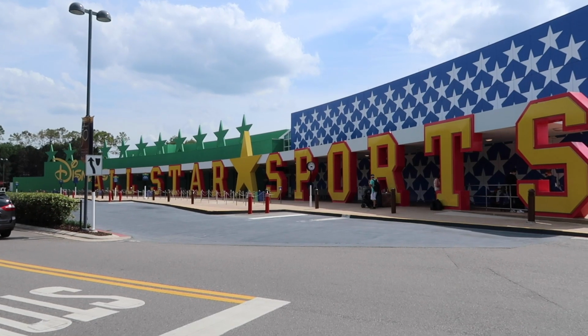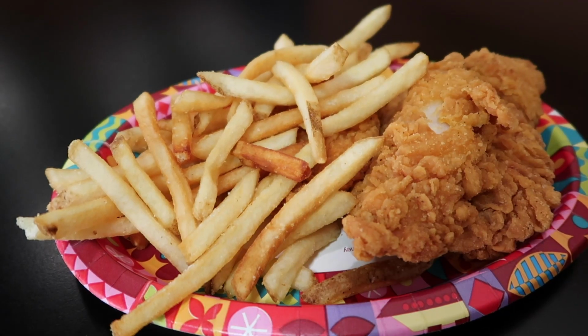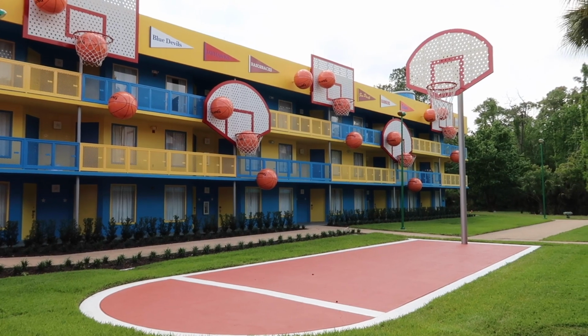All right, guys, well, that's gonna do it here for this resort tour of the All-Star Sports. Had a really good time. Good food, good atmosphere. If you're a sports fan, this is like your paradise.